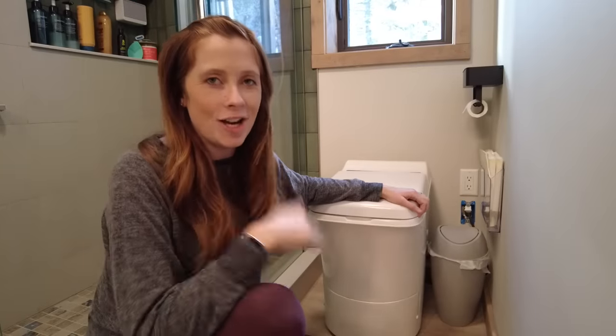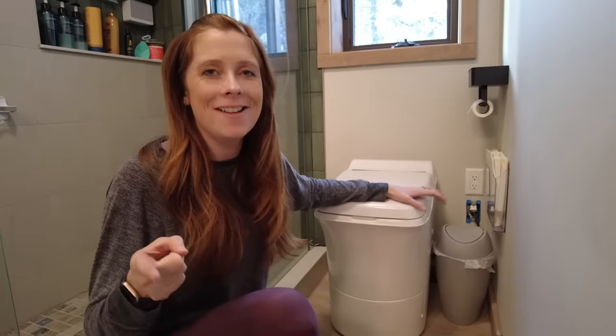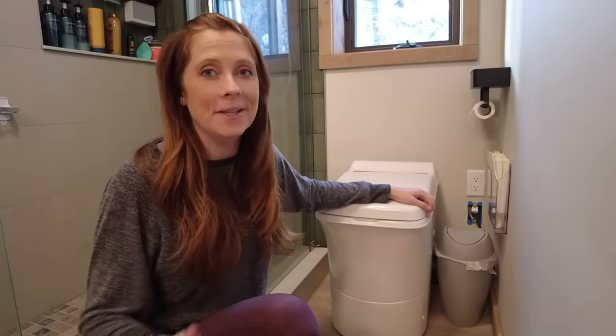So we've been using this toilet for 2 weeks now, and we haven't checked the ash bin. We probably should have to make sure everything's working right, but since the banana test, we haven't checked it. So we're gonna check it with you guys right now. I have no idea what to expect.